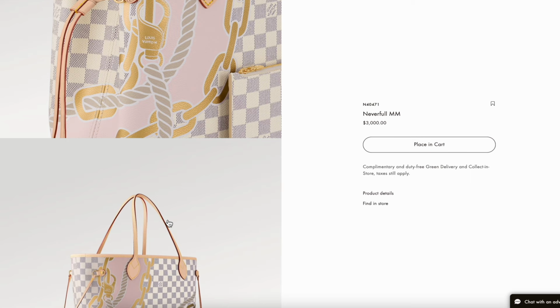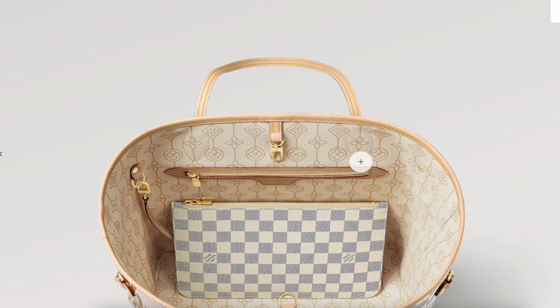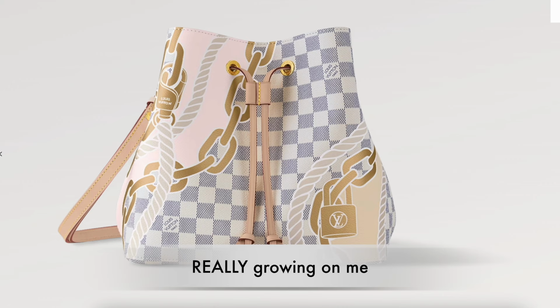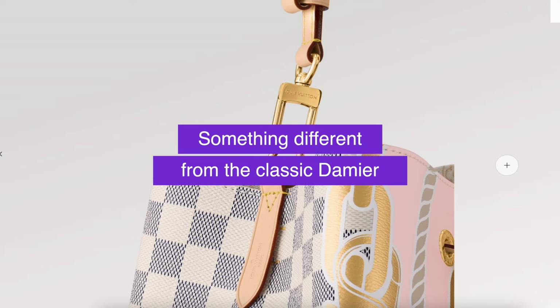I do love how there's a beautiful different interior fabric lining. It adds that nice touch. I love how Louis Vuitton pays attention to the inside and the outside of the bag. At first I thought the print itself was maybe a little too old lady-ish, but I must say it's really growing on me and I'm having second thoughts about it. I do see this limited edition print being a little bit harder to find a couple of years from now, but I love how it is something different from the typical classic Damier. And it retains a touch of class.